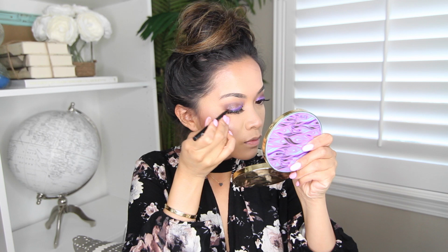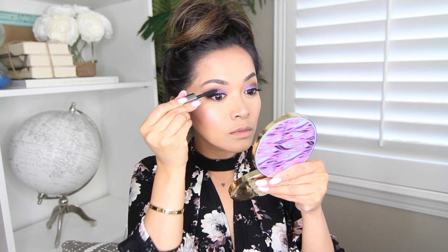I didn't do it too thick this time. I went for a more thinner winged line so it doesn't take away from the eyeshadow look because I really want the purple pigment to be the main focus for my eyes. And now I'm just lightly lining my waterline to give it a bit more definition. And after that, I'm using a black mascara and coating my top and bottom lashes.